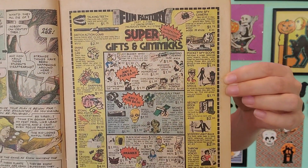Yes! You guys, this is what I'm talking about. These are those send-ins. This one says Super Gifts and Gimmicks. It's got all kinds of fun stuff in here. It's got those hand buzzers, a skull flashlight, fake beer, haha, a werewolf mask, x-ray glasses. It's all in here.